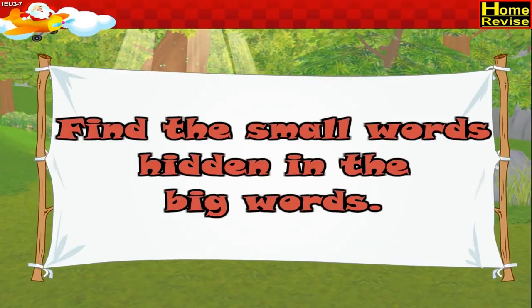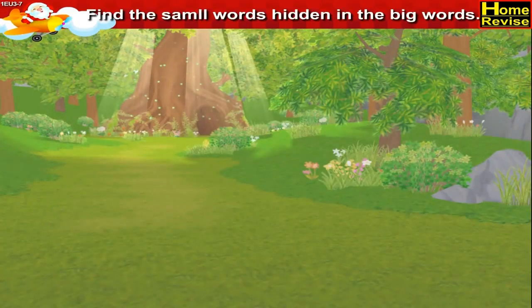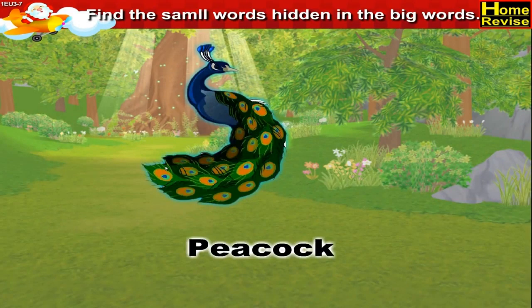Find the small words hidden in the big words. The big word is peacock. In the word peacock, we can find two small words, that is P and cock.